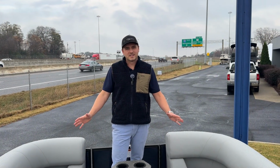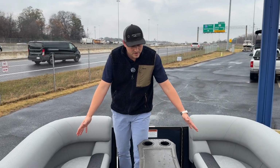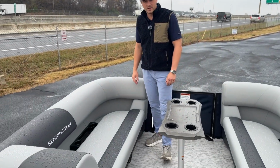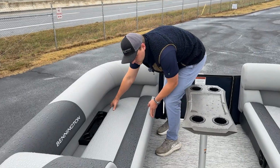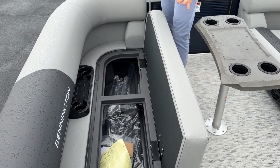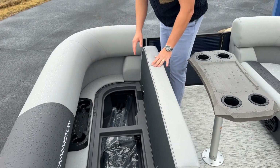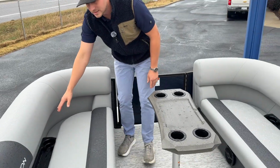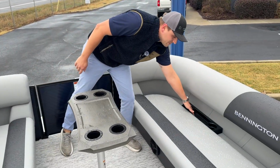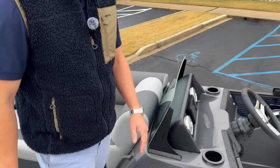All right, guys, we're standing inside the 2026 Bennington 23 SSR. We've got our very spacious chase lounges here on either side. Lots of storage up underneath here. Roto-molded seat boxes. As you can see, we just had a little bit of rain, but these gutters channel all that water overboard, so all your stuff stays dry inside. Got some nice cup holders and a spot for your phone tucked away in the lumbar area. Got a removable table on the center line.